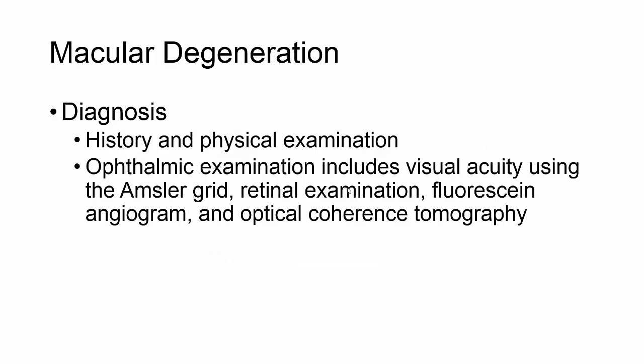Alright, a diagnosis is going to be history and physical examination, ophthalmic examination, including visual acuity, using the Amsler grid. Guys, this is where it's like a grid and there's a dot in the middle and you focus in on the dot, and if any of the lines start to wave, go missing, or go blurry, then obviously you could have some problems. Retinal examination, fluorescein angiogram. This is to study the blood flow to the retina and the choroid, and also the optical coherence CT or optical CT scan.